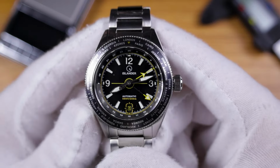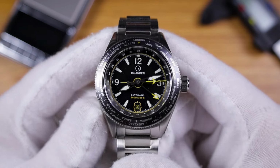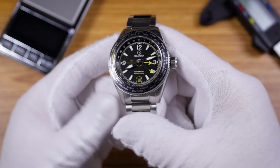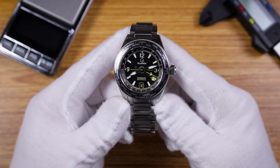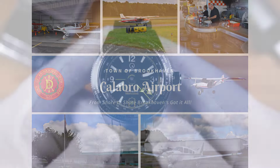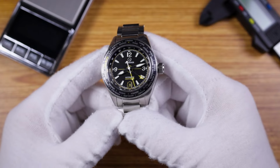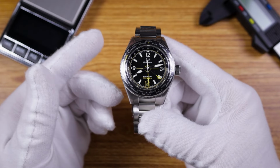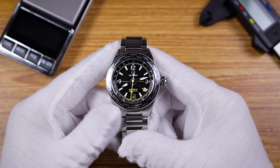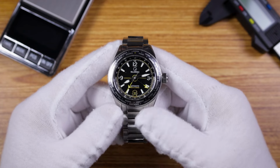Welcome to Worthwhile Watches. Today we're looking at a GMT World Time from Islander. This is the Islander Calabro, which gets its name from the Brookhaven Calabro Airport on Long Island. This watch first came out about a year ago, and it was the first Islander watch to use the Seiko NH34 GMT movement. But a few weeks ago, they introduced 5 new colors to the lineup.